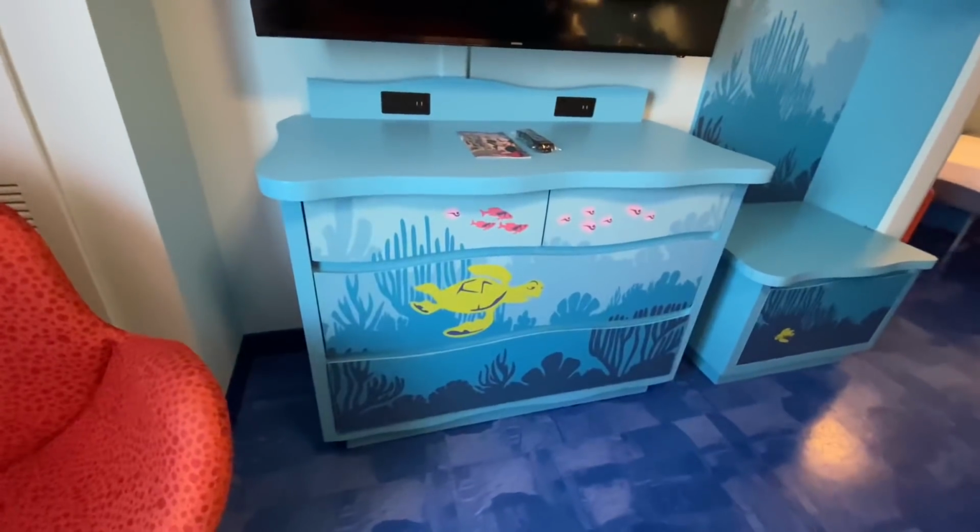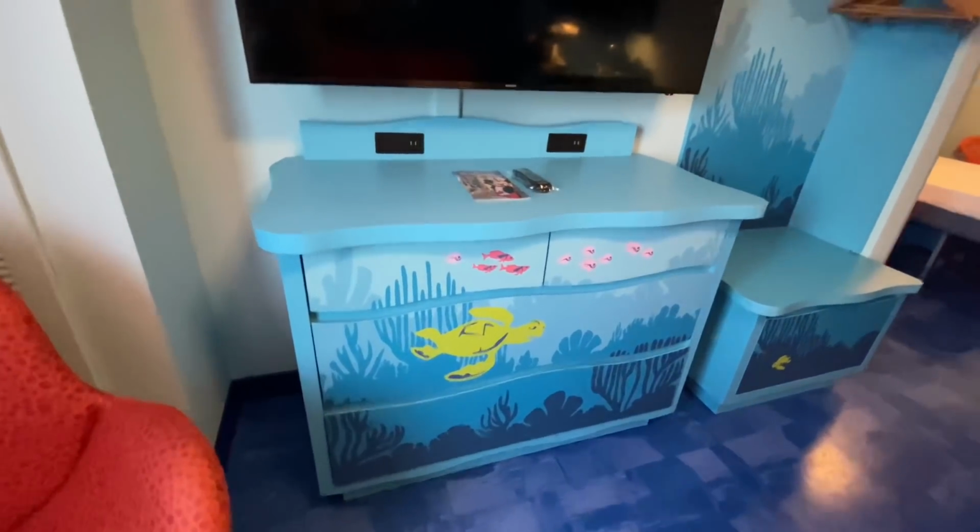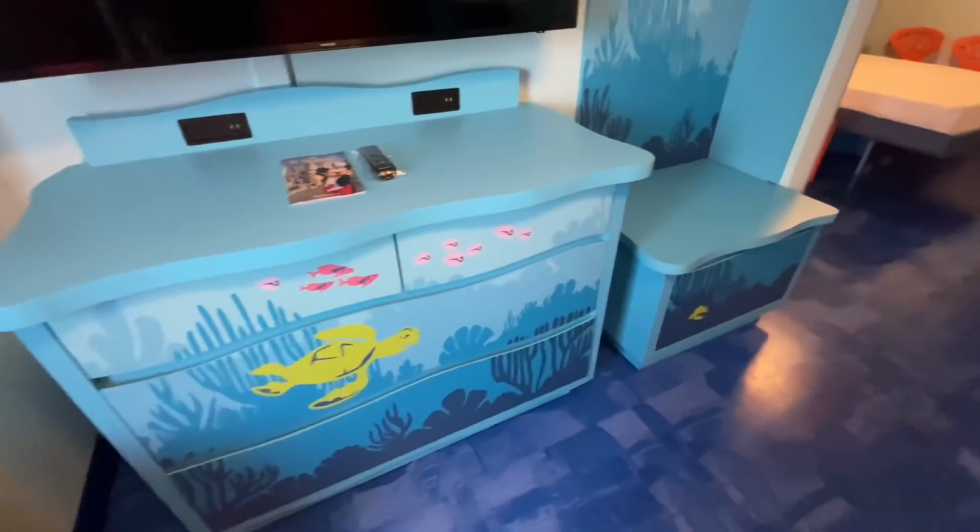And here you have Crush. Crush is on this one. And so what they did was originally the TV was mounted on a stand that was here. And so now they've got new TVs they've mounted to the wall. And up here, instead, they attach these pieces back here, which have your USB and your standard outlets. And now you have more counter space too. A good change, a very good change.